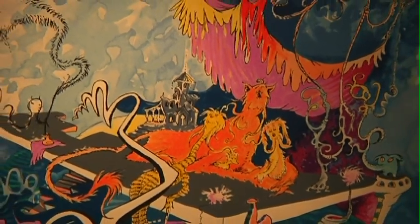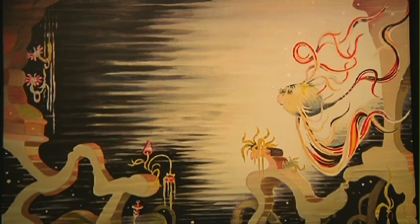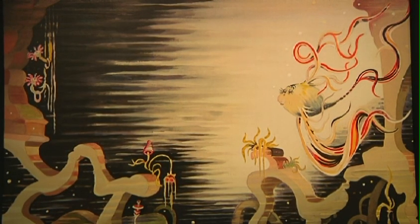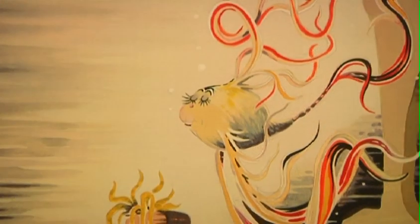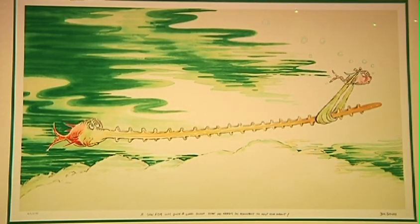That's correct, and I'll tell you, most people don't even realize when they grew up reading his books, or you read them to your children, you're also being exposed to his artwork. So there's some of those pieces here, and what we've done is we've taken those original paintings, sculptures, and illustrations and created limited editions that are adapted from those original pieces.